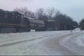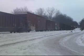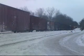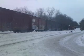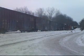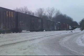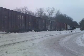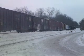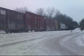Ah, here we go. Jam set number 1314. Man, that is an ugly engine indeed. Like we got it coming back east. That's a piece of luck.